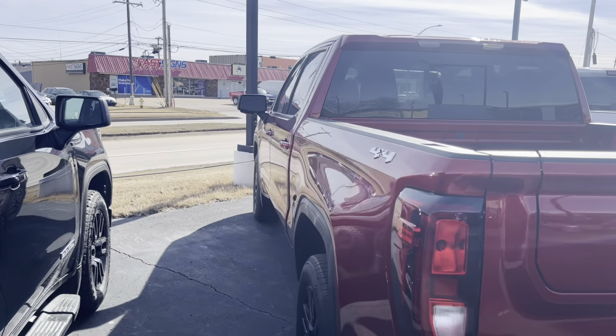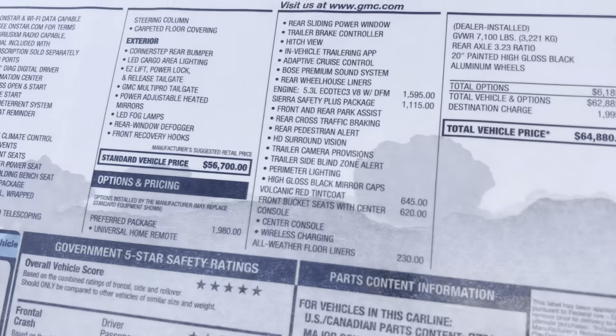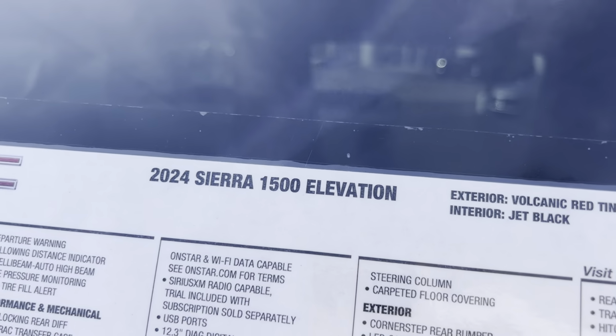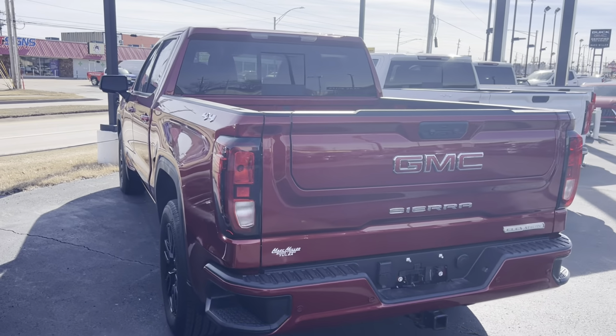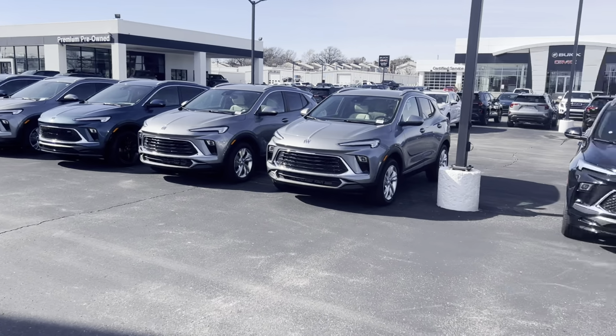That's what I'm trying to get at. They keep trying to make the V8 more efficient, but it's not working. It really isn't. $64,000, 5.3, wow, 2024. You know, General Motors on paper is doing better with their inventory, but then you get here in person and, hey, we're seeing mainly 2024s on the lot.